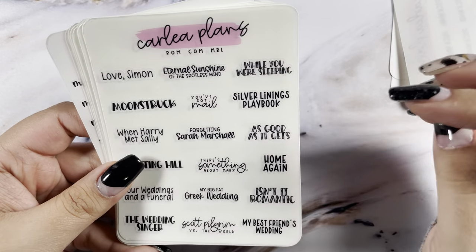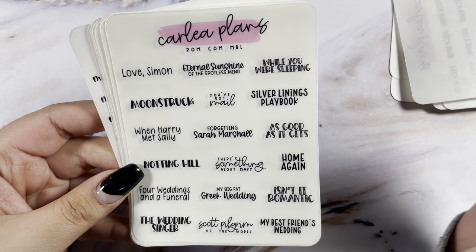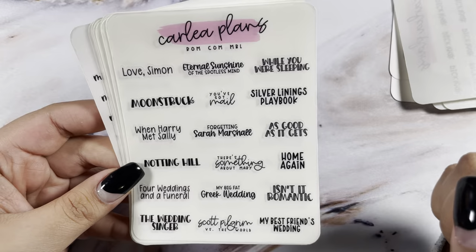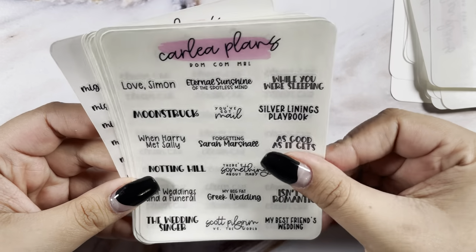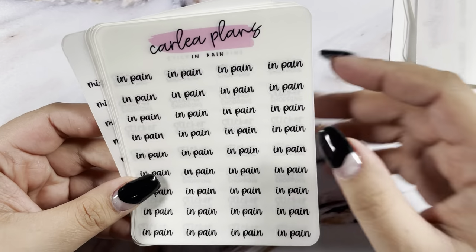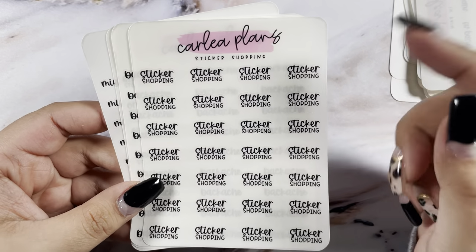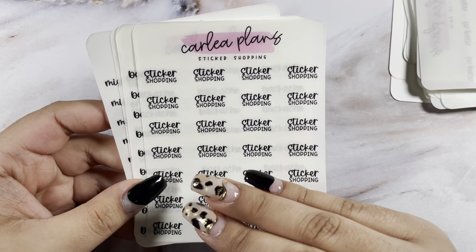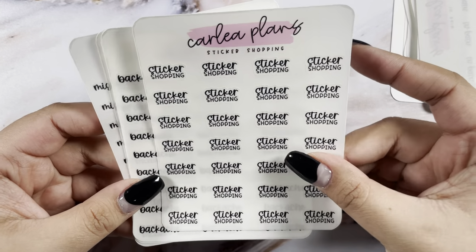And then she came out with the rom-com movie bucket list, which I'm so excited. She's about to just do some more bucket lists, and I'm pumped. So I got two of those. Then I got clean car and pain, sticker shopping, which it's funny because the haul before this one was literally the shortest haul I've ever done. And then this haul is probably going to be a hot mess.